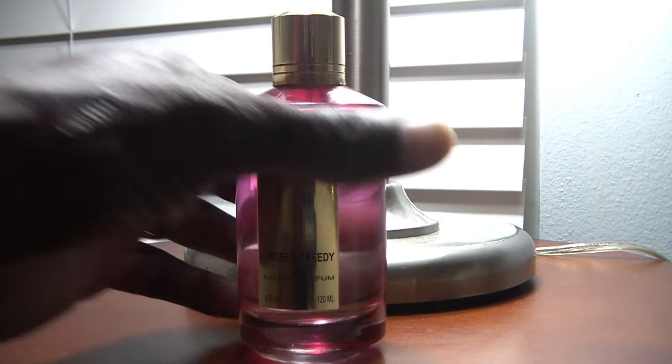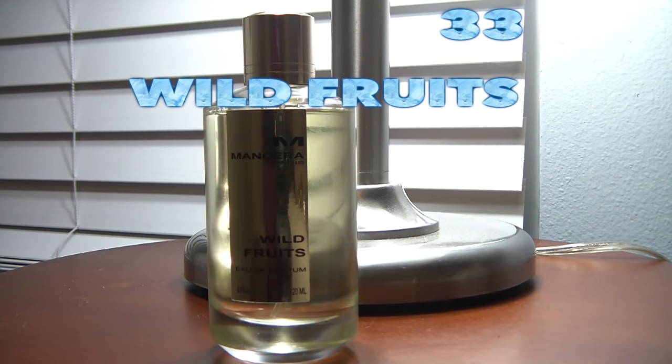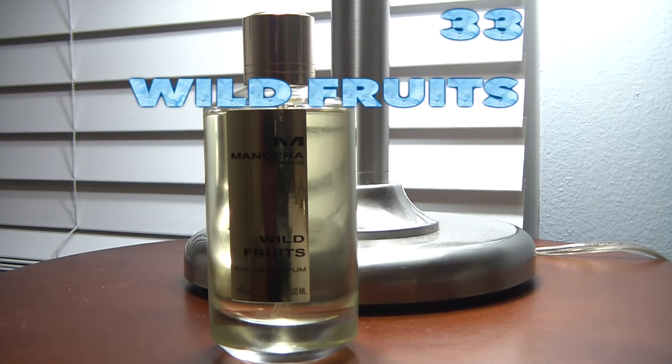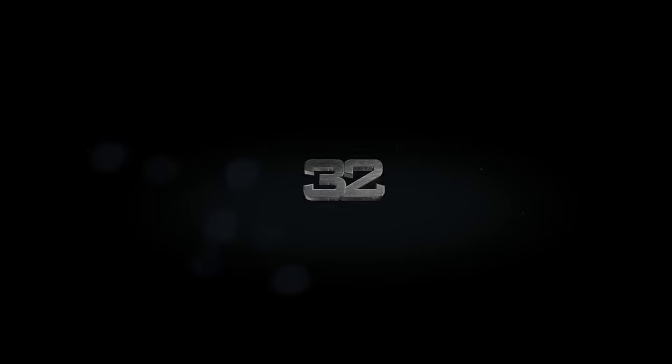Number 33. Boom. Wild Fruits. Another tropical fruit bomb. People compare this to Silver Mountain Water from Creed. Couldn't tell you. All I can tell you is it is an absolute fruit bomb. Look it up if you want to see how many are in there. Way too many for me to mention. It's just a giant basket of fruits. Very, very tropical. And that's coming in at number 33. Moving on.